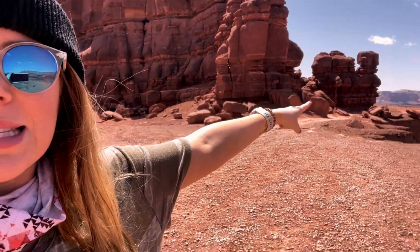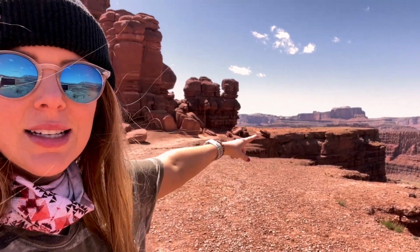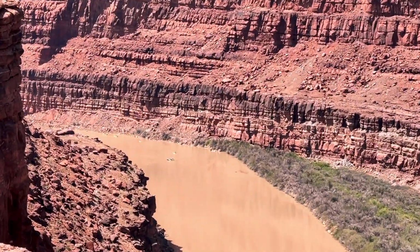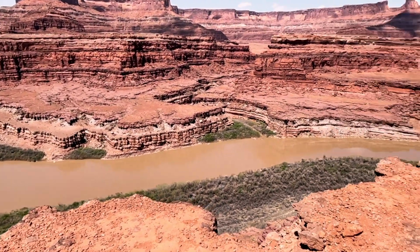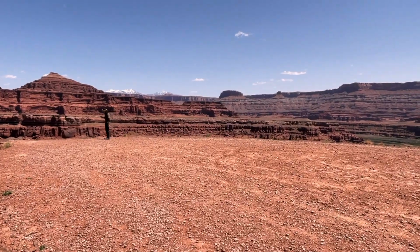walk real quick because that's the end. That's the end right there. So this is the viewpoint, and I'm about to turn the camera around. There are people kayaking. It's so cool. Look at these people kayaking. They look like little ducks. Yeah, they're kayaking way down there. And here's the rest of the river, and this is Utah, man. You've got to see it in real life.